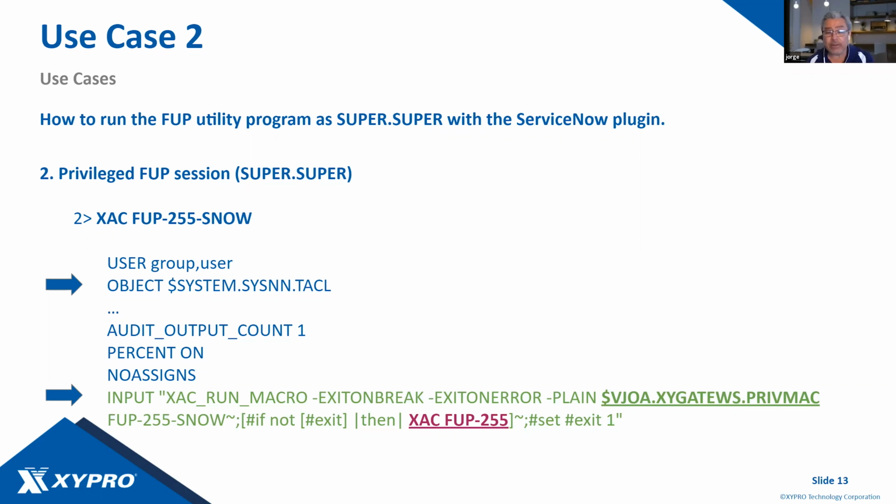If the result comes back with let's exit the session, we do not execute the following statement that says XAC FUP 255. Again, we reject the command usage. But if the result comes back as you're good to go, or the ticket is valid, then we will proceed with the execution of that XAC FUP 255 command. Again, we embedded some logic here in this input statement.